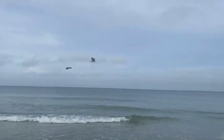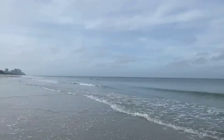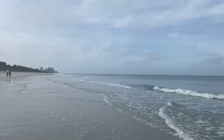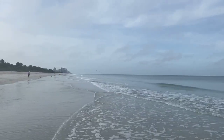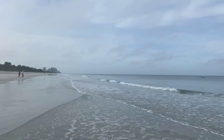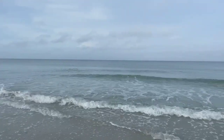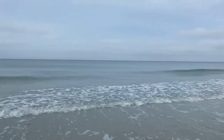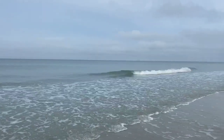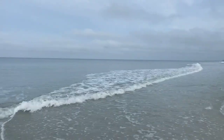Two of our pelican friends making their way down to the south. Oh boy, I'm tired. Had a long walk this morning. Thanks for hanging out with me this morning.